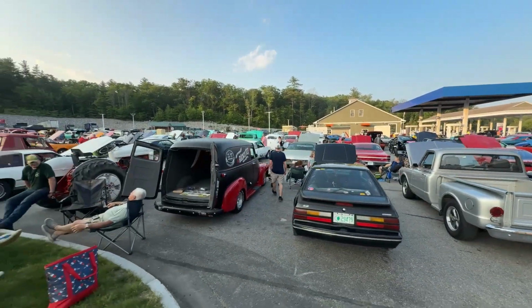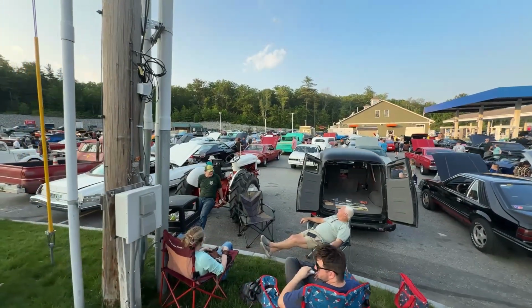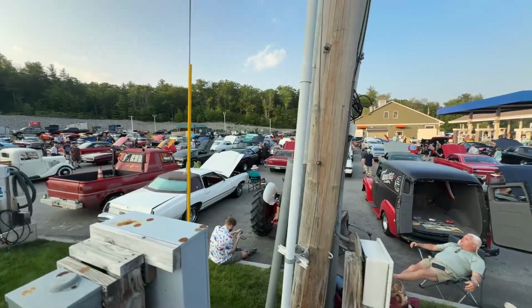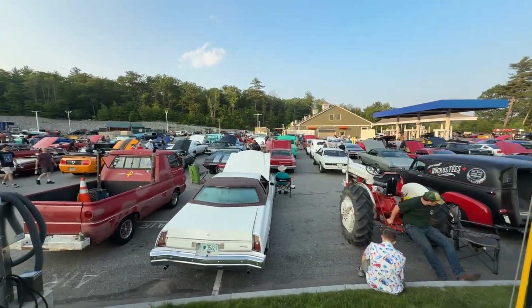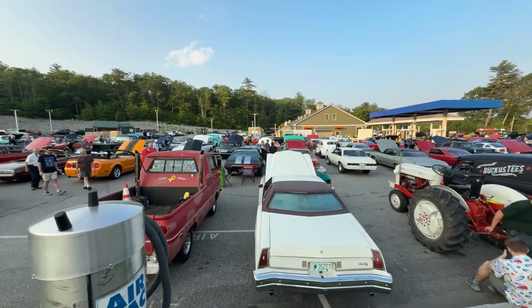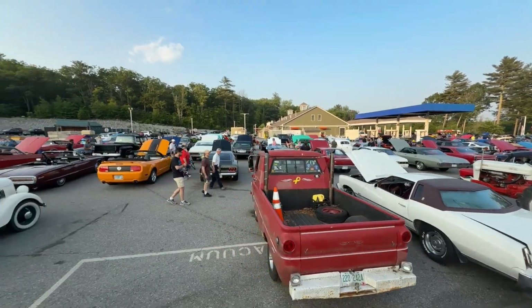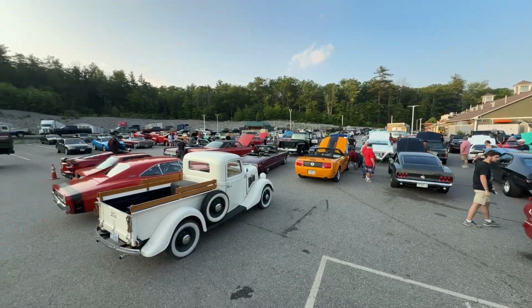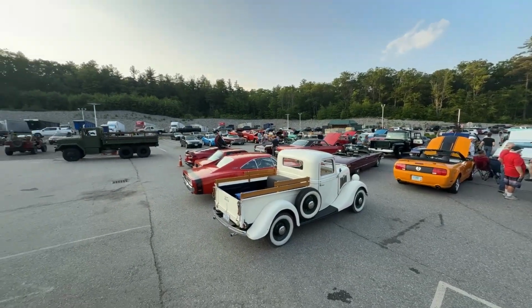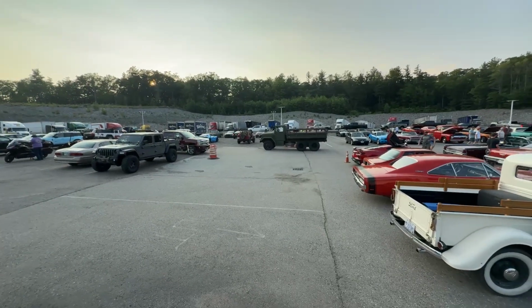Nice cruise night. A little bit of a ride for me, but that's okay. Met some new people, made some new friends. That's what it's all about. Now look that way. Candia, New Hampshire.